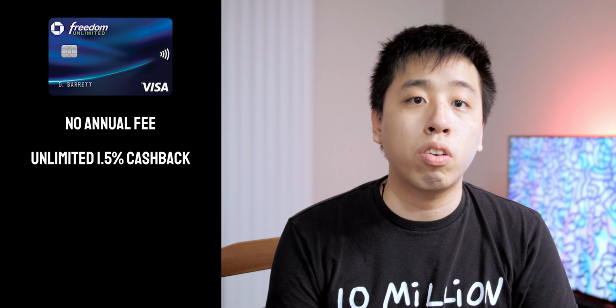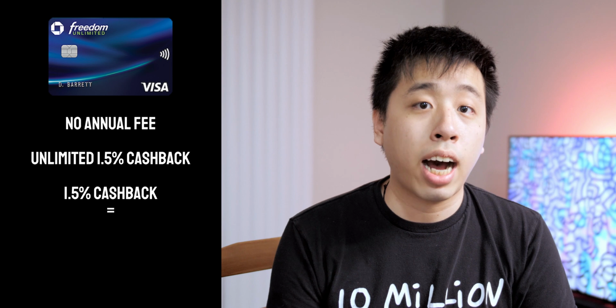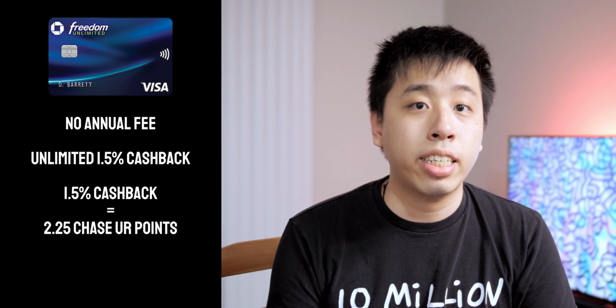And just like the Chase Freedom card, the Freedom Unlimited can also convert the cash back earned through this card to become Ultimate Reward points when it is paired with a Chase Sapphire credit card. This essentially means that the 1.5% that I earn from this card becomes 2.25 points per dollar when I pair it up with my Chase Sapphire Reserve.